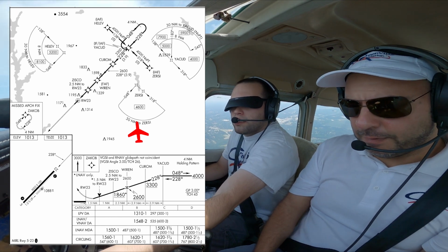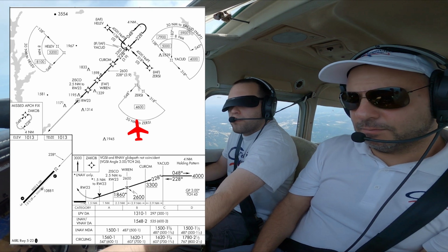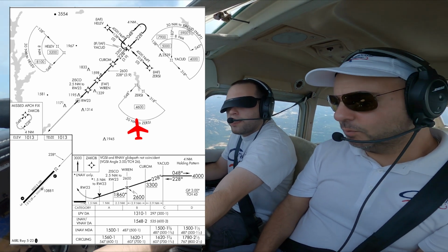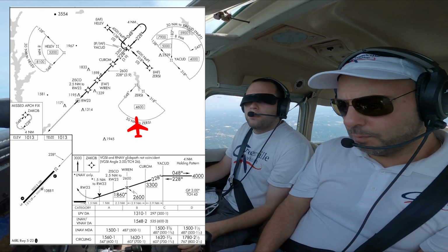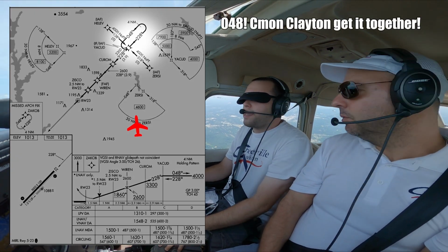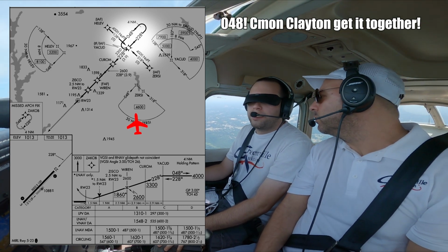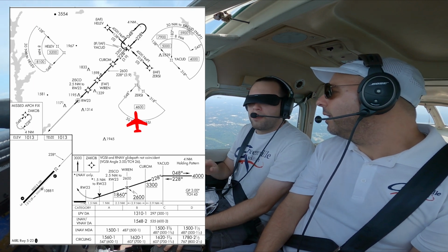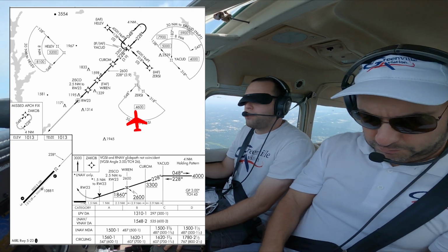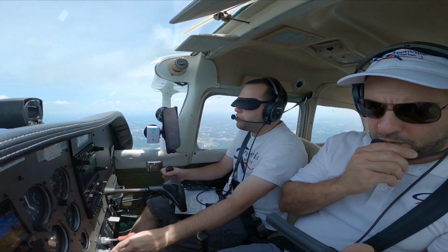What was that roughly going to be? Roughly 38. So the outbound heading is going to be roughly 38, but what we're going to do is a teardrop. So we want 30 degrees off of that outbound crossing over Yakud. That will allow us to travel a minute outbound and then turn in a standard rate turn to essentially come direct into Yakud.